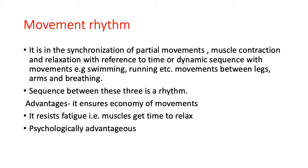Similarly, every movement you do in sports involves this rhythm feature. You have to attain this rhythm if you want to do it smoothly. If you don't, then you will fail in that movement. If you don't know when to respire during swimming, the water will go inside your body and you will fail in swimming. So you have to program your brain when to respire and when not to, right? So this is movement rhythm.